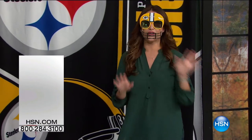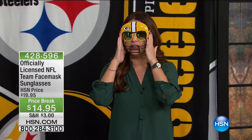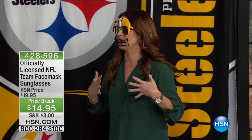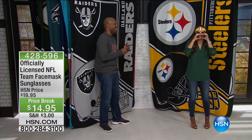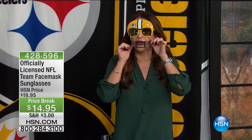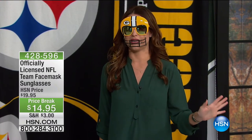Now, also available for you, we have all of the coolest stuff for game day, like the officially licensed team face mask sunglasses. I'm a little scary right now, right? This is going on social media. I love it. Look at how cool these are. These are little sunglasses, and then it's got the little guard down here that you can actually lift up to take a drink or to have a little snack. I think this will make you the hit of the tailgating party.